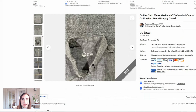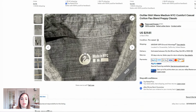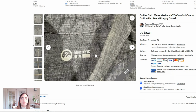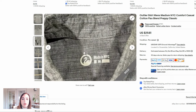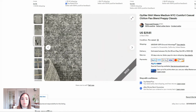And this is what the tag looks like. If you have not seen this tag before, this has that swan, and then it'll say made in. There are multiple countries that you will see. So I'm assuming this is for New York City, but you're going to see multiple different countries here. I've run across a number of different countries, so don't be thrown off by what country it says. What you're really looking for is that O with what I assume is a swan. I guess it could be a goose. The O with the swan in the middle. And this is this Outlier brand.